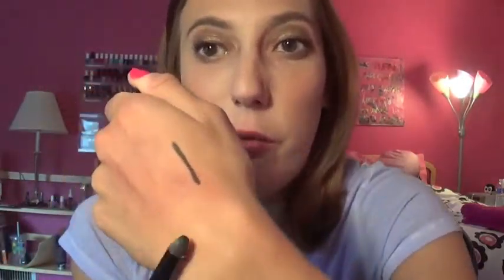Another eye product I have is an eyeliner by Too Faced. I've had this forever. It came in my Too Faced kit that I got a while ago. I forget which kit, but I love this eyeliner. It is so dang creamy. You just need one, I barely even touched that, and it is full pigmentation, and you have to wait for it to set, but it's really great if you wanted to smudge it out right away. That's really good for that. But if you wanted it to be permanent, you would have to wait for it to set, just so it doesn't smudge or anything.